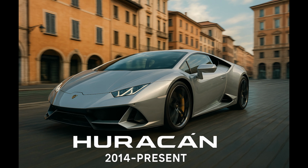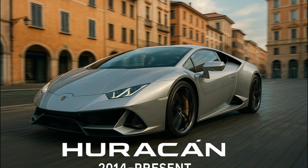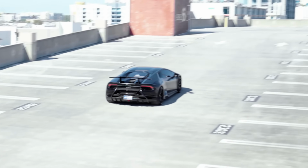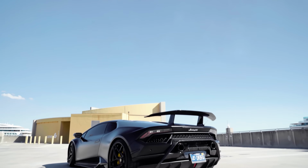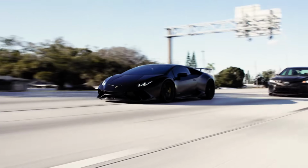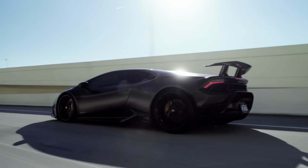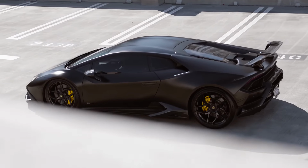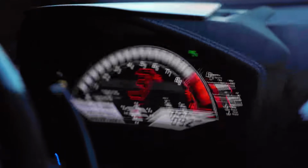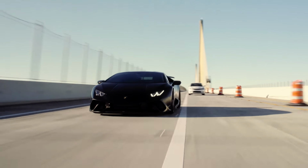19. Lamborghini Huracan, 2014 to present. The Gallardo's successor, featuring a 5.2L V10, up to 640 horsepower, and vastly improved handling. Available in AWD LP610-4, RWD LP580-2, Performante, Evo, Tecnica, and Sterrato off-road versions. Over 20,000 units have been produced, solidifying the V10's legacy.